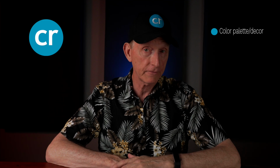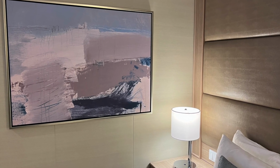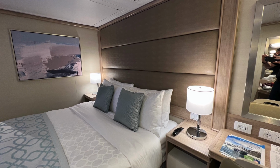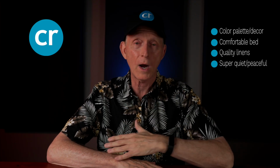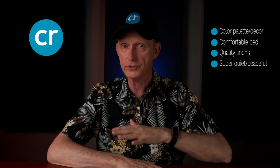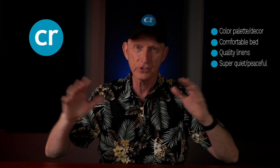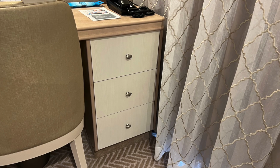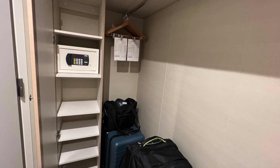The color palette and the decor of the stateroom give this space a modern, calming, and classy feel. The mattress was very comfortable and the bedding was very high quality. Our stateroom was very quiet throughout the entire cruise. We never heard any annoying creaks or squeaks and no hallway noise other than an occasional slamming door. Storage throughout the stateroom and bathroom was adequate.